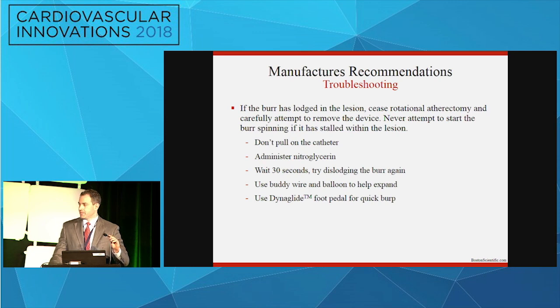We tried to actually spin it. Everybody tries that. We try to spin it and try to go forward, and it wouldn't go anywhere. The reason for that, though, real quick, is that you don't want to cut the wire. But everybody does it. And then this is what they list. Don't pull on the catheter. We tried. We weren't forceful, just gentle.